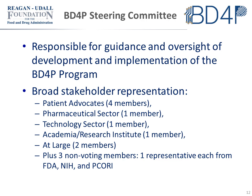So as I mentioned, we're in the midst of identifying our steering committee, which is the group of people that are going to be responsible for the guidance and oversight and development of the BD4P program. They're going to work with the Reagan-Udall Foundation board, project staff, and others to really focus on the long-term vision and deliverables of the project. We actually had open nominations, but those nominations are now closed. We're going through an internal review to identify the members of the steering committee. The announcement we hope to have within a few weeks, where we're going to publicly announce the members of the committee. And the committee is going to be made up of broad stakeholders.